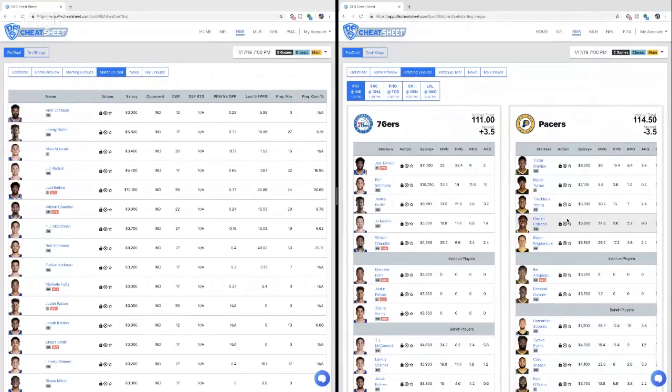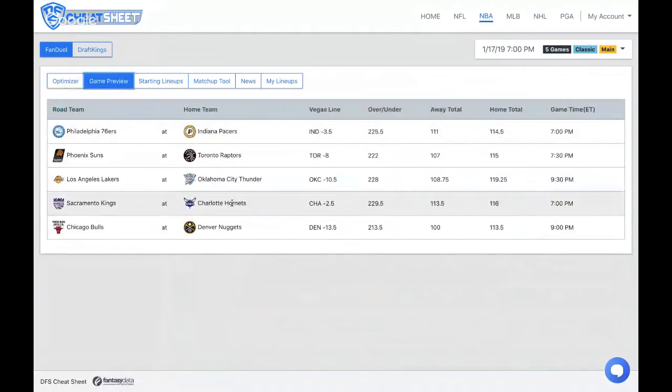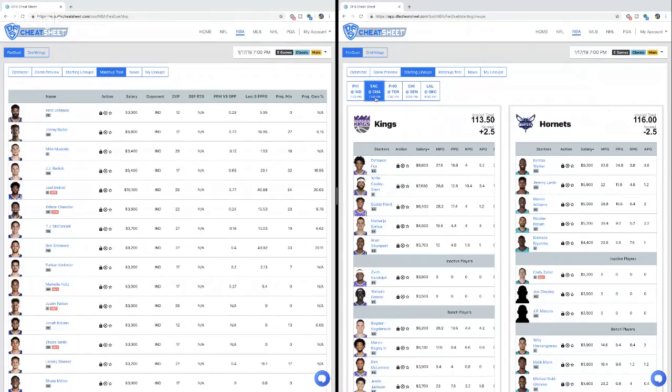Moving on, man. Next game, we got the Sacramento Kings going into Charlotte to face the Hornets. This game has a 229.5 over/under, and Charlotte's favored by 2.5 in this one. These guys just played 2 games ago. De'Aaron Fox had 47 fantasy points at right about 8.5, I believe his price tag was that night. I think he's a really solid play again tonight as well in tournaments.